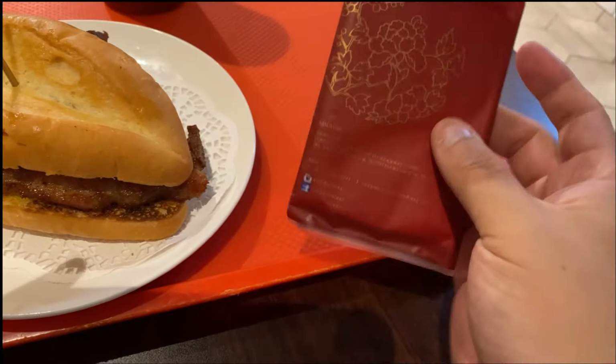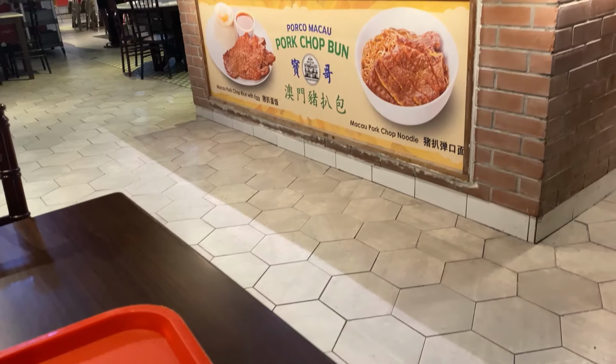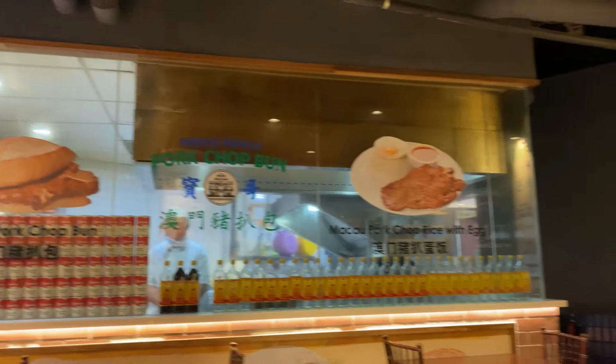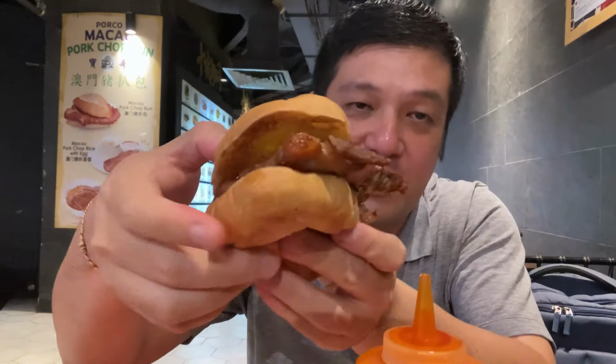First, let's try the Macau milk tea. Okay, I like this, this is not too sweet. And I say give you tissue there. What it means is, use your hand to take. Here's the bun, let's take out. I try without the chili first.